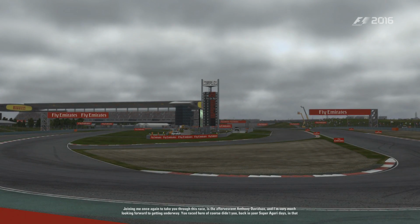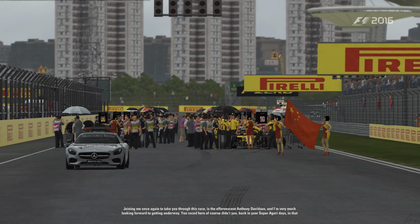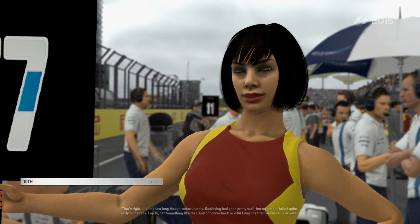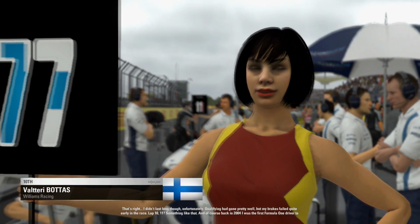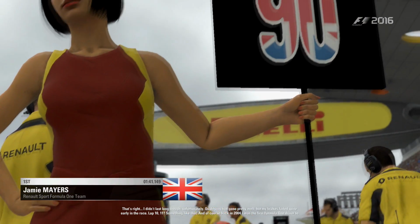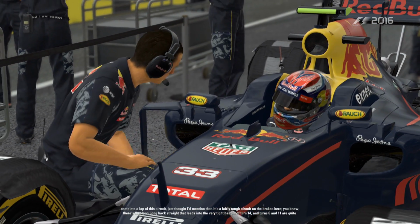Joining me once again to take you through this race is the effervescent Anthony Davidson, and I'm very much looking forward to it getting underway. You raced here, of course, didn't you, back in your Super Aguri days in that infamous Chinese Grand Prix of 2007? Yeah, that's right. I didn't last that long, though, unfortunately. Qualifying had gone pretty well, but my brakes failed quite early in the race, around lap 10 or 11, something like that. And of course, back in 2004, I was the very first Formula 1 driver to complete a lap of this circuit. Just thought I'd mention that for you, Crofty. You like a good stat.